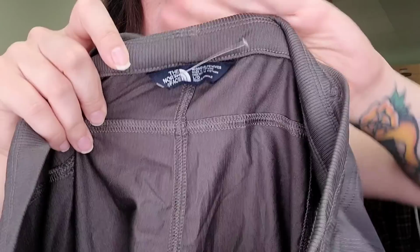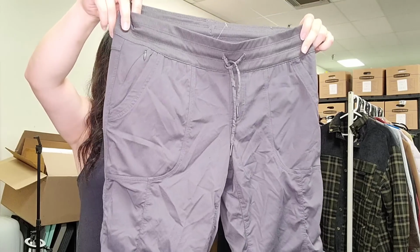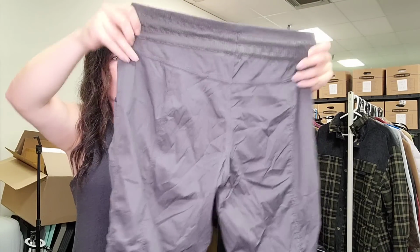This is a pair of women's size large North Face pants. North Face is really hit or miss. Pants do pretty good for us. Definitely the men's are better, but larger sizes in women's also do well. These are like an ankle kind of hiking pant in a charcoal gray color. These will probably go for $25 to $30.